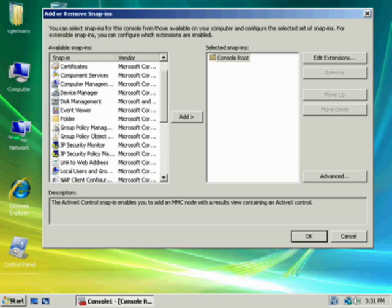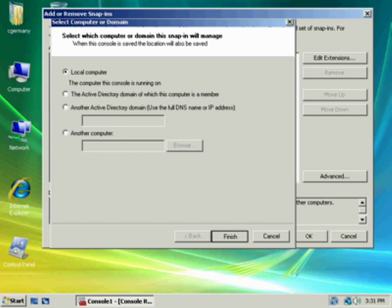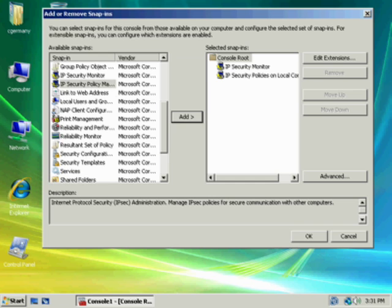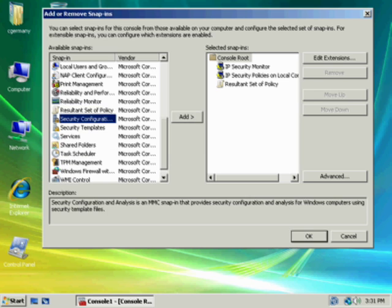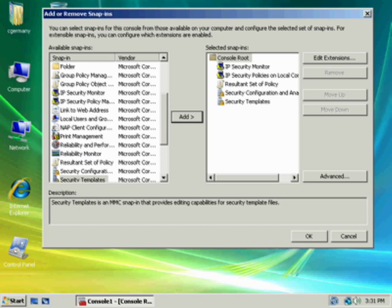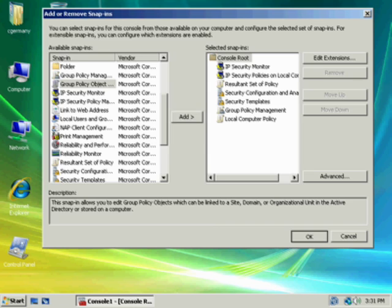So one of the things I like to do for security, in this case for IPsec policies, my IP security monitor, I'll add the local computer here for my IPsec policies. For group policy, result instead of policy. In this case, I'm not joined to a domain, so it's not Active Directory, but just my local security policy, security configuration and analysis, security templates. I would add group policy management and a group policy object, in this case for the local computer.